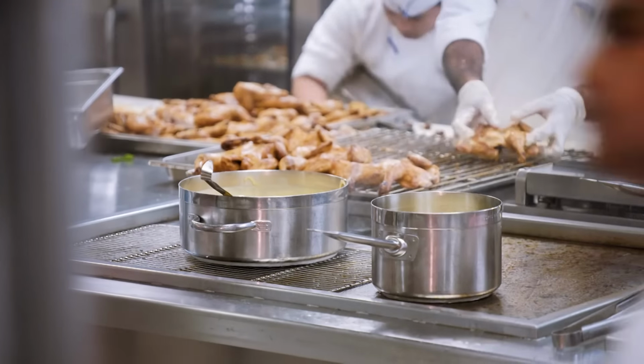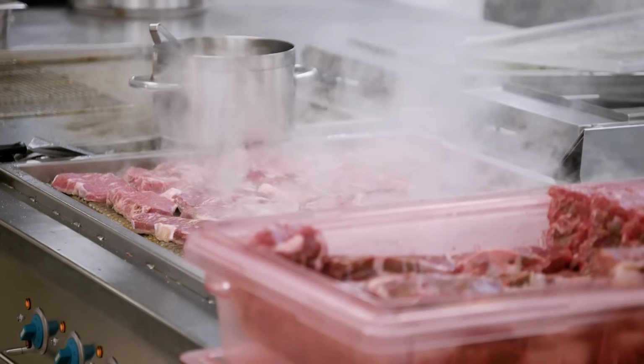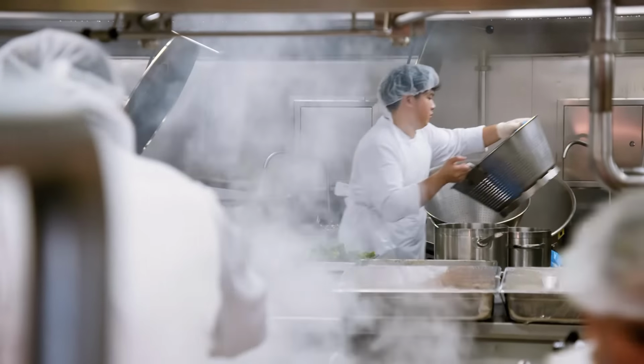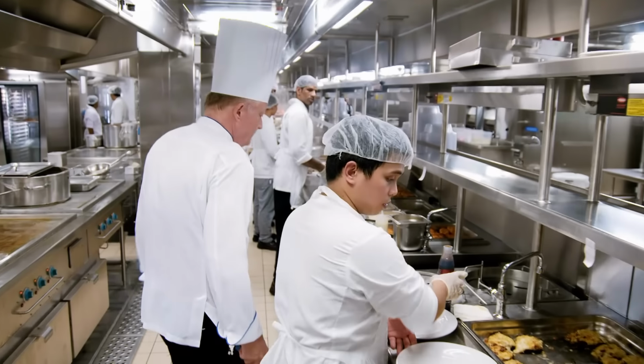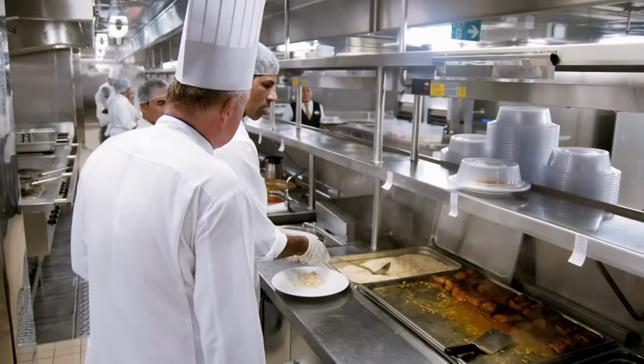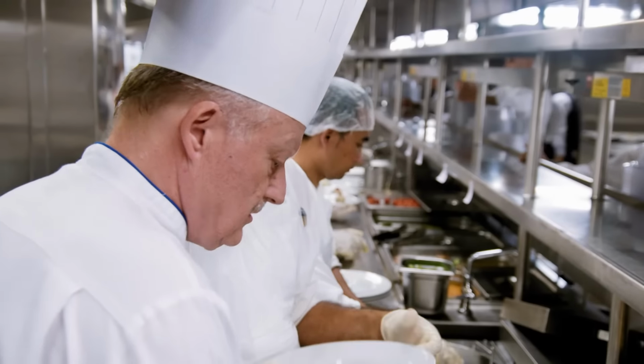guys. At 5 p.m., the team kicks into action. With 250 well-drilled crew members working in two huge galleys, Thomas has to make sure everyone is up to standard. Don't cook too much fish in advance, okay? Pieces like that don't need to be on there, right? Don't serve that, okay?